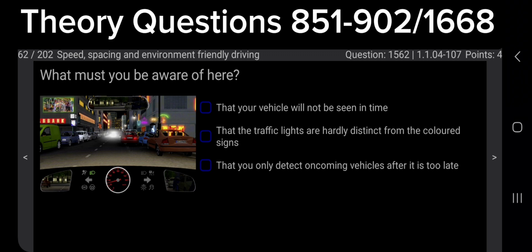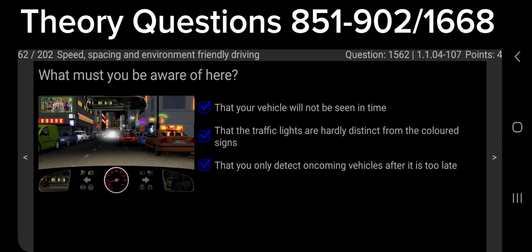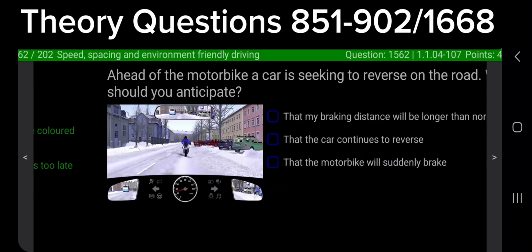What must you be aware of here? That your vehicle will not be seen in time. That the traffic lights are hardly distinct from the colored signs. That you only detect oncoming vehicles after it is too late.